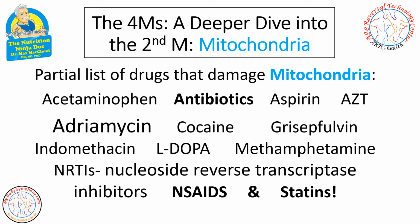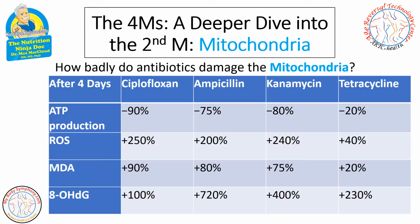Partial list of drugs that damage mitochondria: acetaminophen, antibiotics, aspirin, AZT, adriamycin, cocaine, cisplatin, indomethacin, L-DOPA, methamphetamines, nucleoside reverse transcriptase inhibitors, NSAIDs, and statins. How badly do antibiotics, as an example, damage the mitochondria?